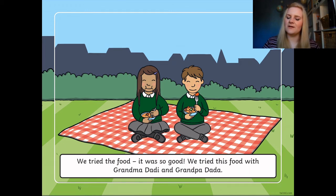Now what's happening in this one? Have a go at reading this independently. There's some fantastic reading going on. Well done. Let's read it together. We tried the food. It was so good. We tried this food with Grandma Dardy and Grandpa Dada.